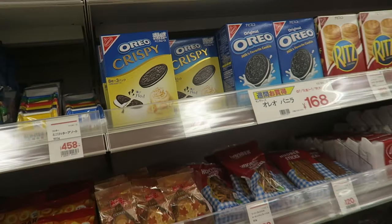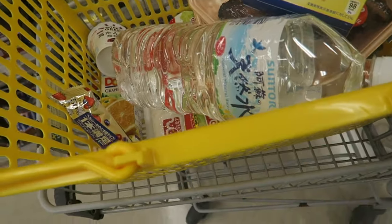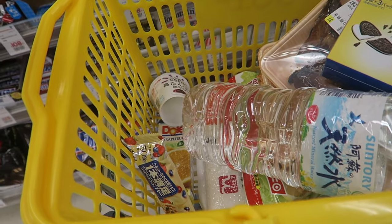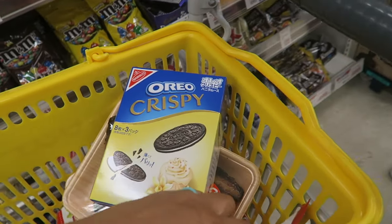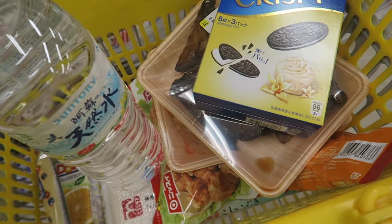So what I'll do is I'll let you buy all. Oh, I forgot to add in the water, I think. I don't know. I'll let her buy her stuff first, and then since I only have 500 yen, if I need to put one thing back, I'll be putting this back and give her $2 or 200 yen towards all of her Japanese groceries at the grocery store shopping in Japan.